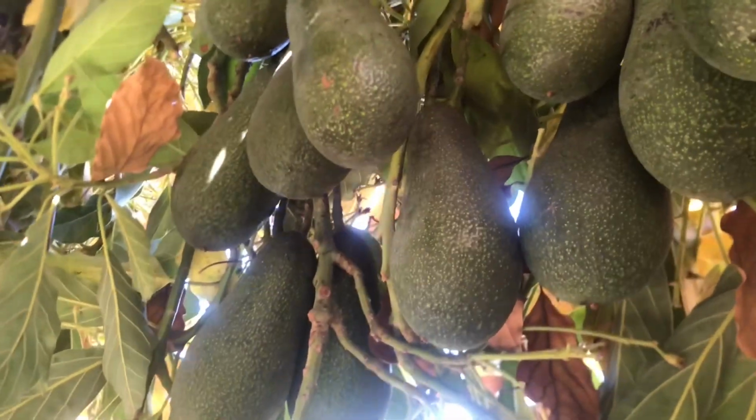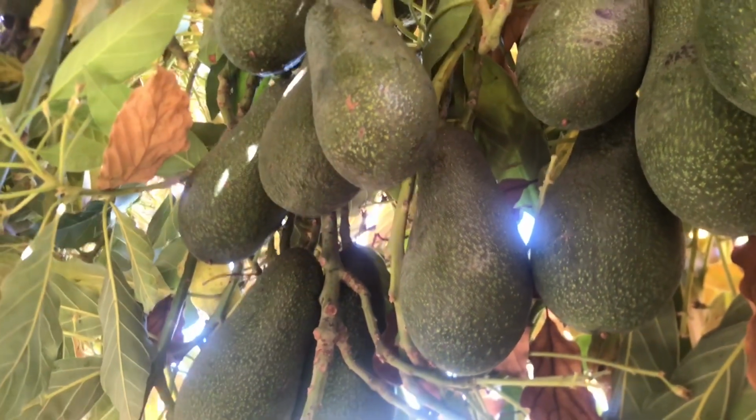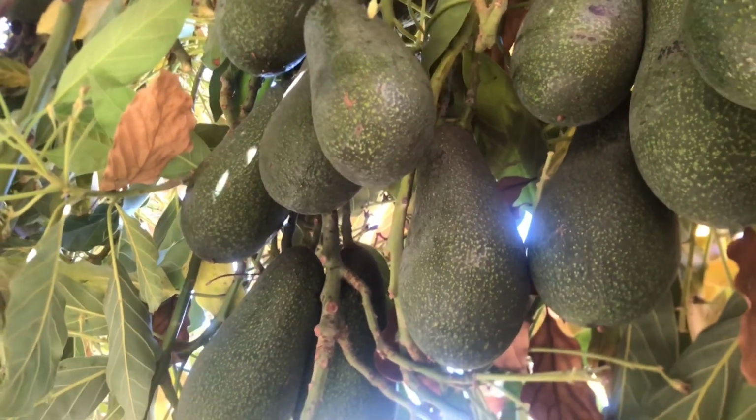But that's good fat, right? That's what I tell everybody. When they look at it, they're like, oh, look at the weight. I'm like, no. That's good fat. And then they say, oh, okay. Yeah, so as long as it's good fat, you're okay. So anyway, yeah, that's what's going on with this tree.